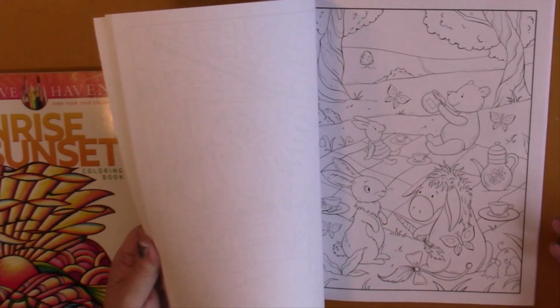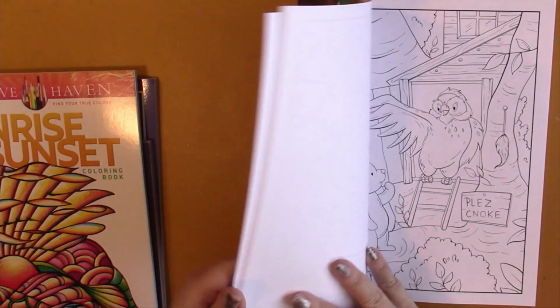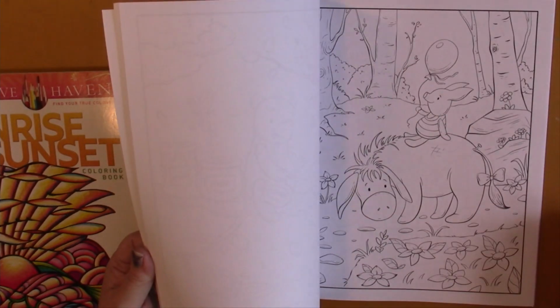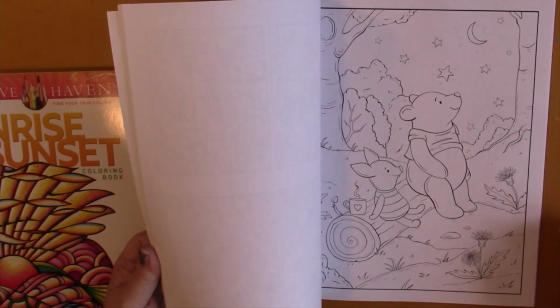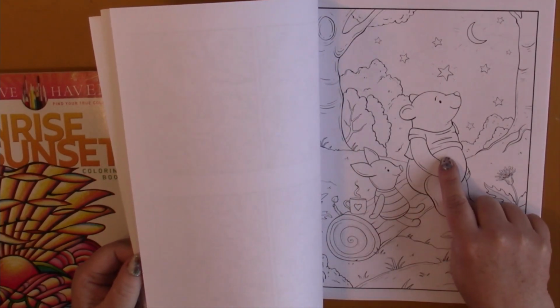What else is he wearing? They should put something on him. Like on the front, he's got a scarf on. At least it makes him look dressed instead of naked. But I guess everybody else is naked except for Piglet as well. Oh, there he is wearing a shirt.